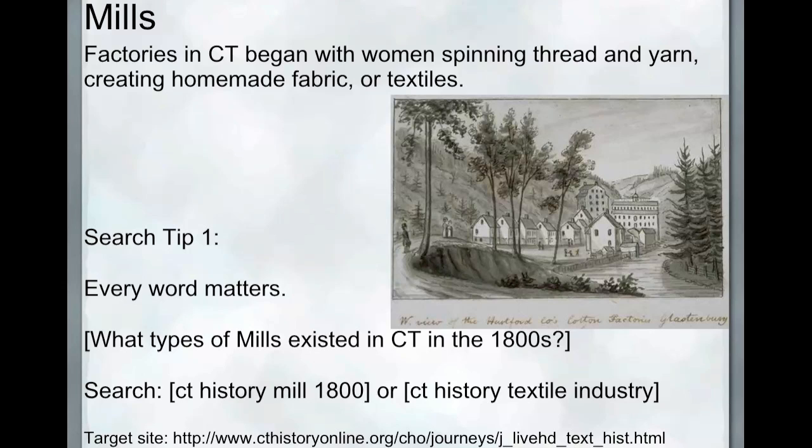You see here, this is a picture of the Hartford Company's cotton factories, which were in Glastonbury. A lot of times, mills were directly on the water so that they could harness the stream or the river that was rushing by, that would turn a turbine, which would basically run machines on the inside of the factories.